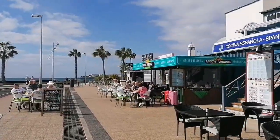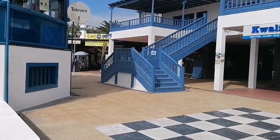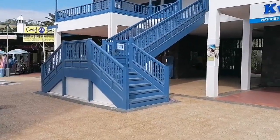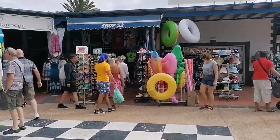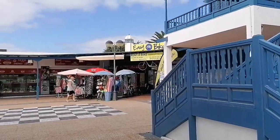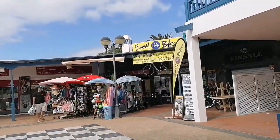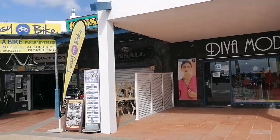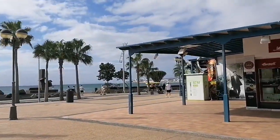No matter where you go, there's always some kind of Irish bar. Yeah. So quite far down from the beach, there's this little complex, a few restaurants and a couple of shops. And then back onto the beach again.